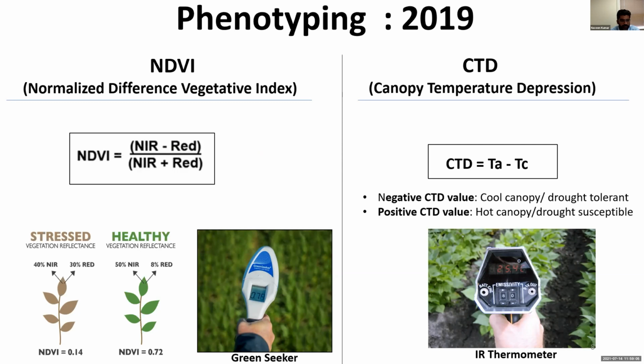Similarly, canopy temperature depression was widely used as a selection tool to screen drought tolerant germplasm. CTD was calculated as the difference between the ambient temperature and canopy temperature. Negative values of CTD denote a cooler canopy and drought tolerant genotypes, whereas positive values mean hot canopies and drought susceptible genotypes. We measured CTD with a handheld Agritherm infrared thermometer.